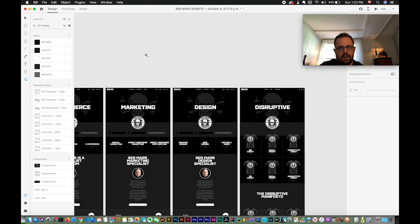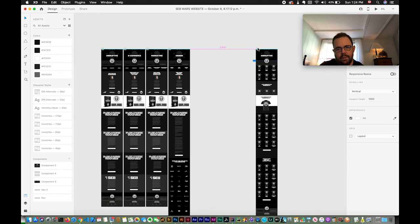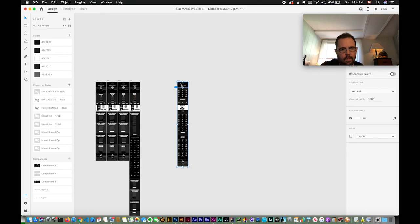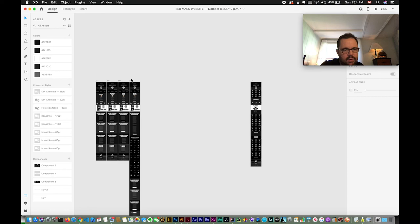Let's get to it. Now I'm going to do the secondary pages. So over here, this is the store. To move any artwork pages, you can grab by the three little dots, and you always stay aligned with the purple pink line. So this is design.